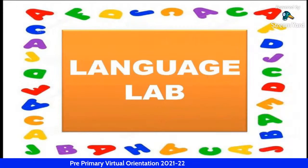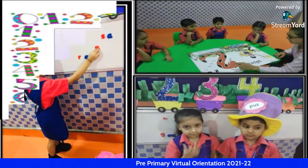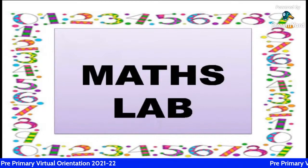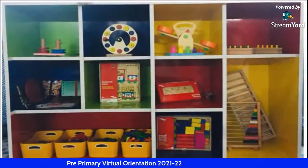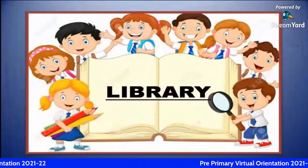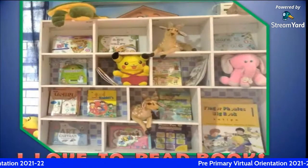Language Lab, where the students learn to do picture reading and word blending under the supervision of our trained teachers. Maths Lab, where the young explorers have a collection of games, puzzles, blocks, and other learning material to learn and to develop an interest in mathematics. Library, to inculcate the habit of reading. The preprimary library provides opportunities to our little stars to adopt reading habit from an early age.